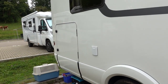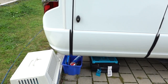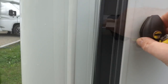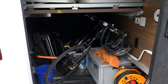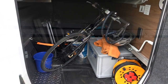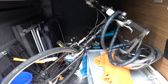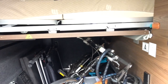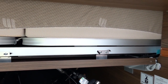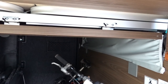Now let's have a look at the garage. I've taken just a little bit of my rubbish out of the garage just as well to show it to you. I've already unlocked it. So again, you can access this from both sides. You see all my rubbish in there. The bed is height adjustable. So even though I have comfortably got my bike in there, if you need a bit more space, where's the button? Here we go. Watch this. You can get the bed out of the way.